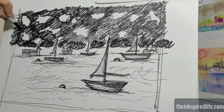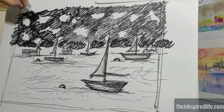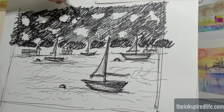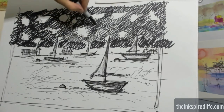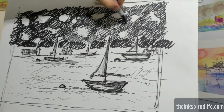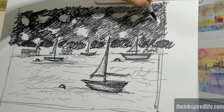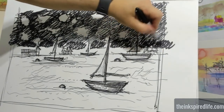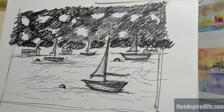And with these, when I do this technique, I'll usually go back over some areas. Remember, leave the white spaces where you want your clouds to be. Don't scribble in those spots. So you can kind of see, right, that we just have some white areas.